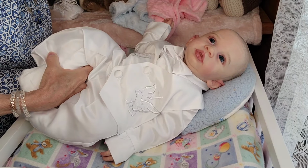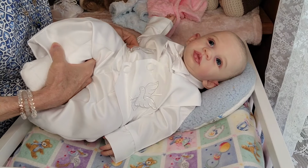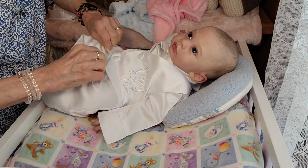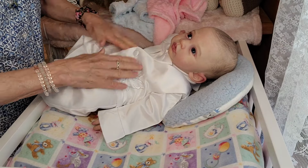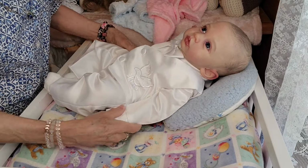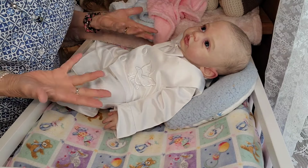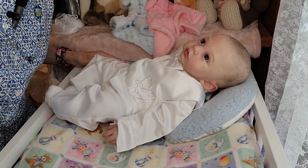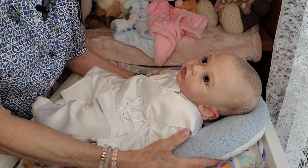Yeah, you just don't know how pleased I am with the fit of this. I mean, like I said, it's very, very challenging. For those of you who have reborn babies, you know how challenging it is to find outfits these days that actually fit when they say what size it is. So yeah, let's move him up a little bit.